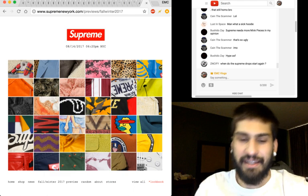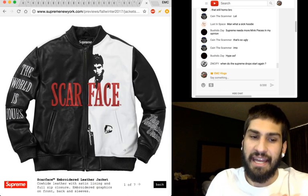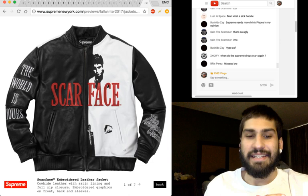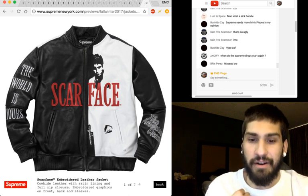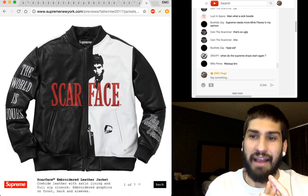Okay, so getting into the most hype besides the box logos, I feel like this Scarface leather jacket is going to be one of the most sought out pieces and most expensive pieces of the season. Retail, if I had to guess, is probably going to be close to $1,000+. Resale is probably going to be close to $3,000 if I had to personally guess. And the reason is, wait till you see the back of this.